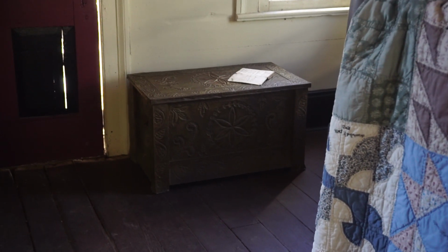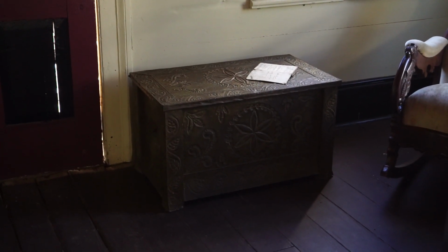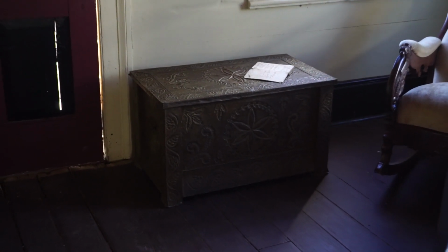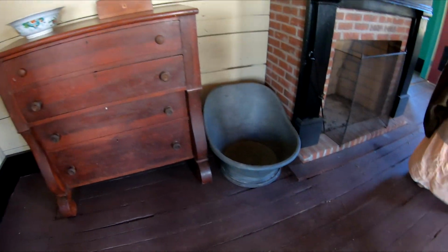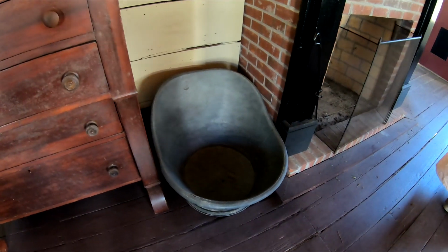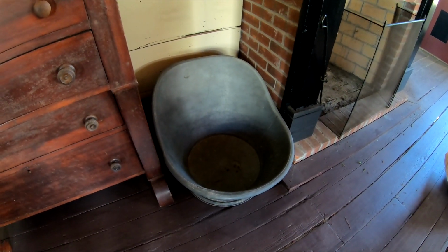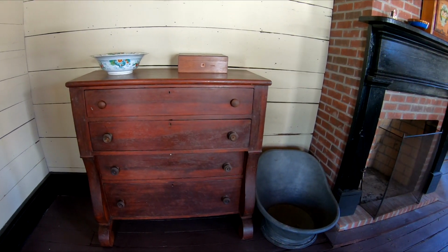This was made by one of the Singers. It's tin and hand stamped. I don't know which Singer made it, but I do know a member of the family made it. It's all wooden inside. This is your bathtub. Generally you would sit in it with your legs over, and do a sponge bath kind of thing. You have to heat up your water as much as possible before dumping it on yourself.